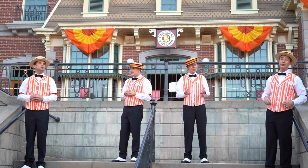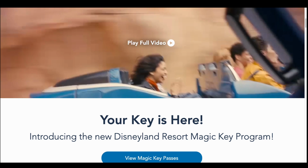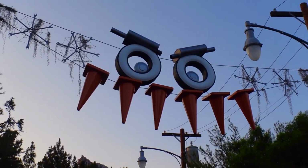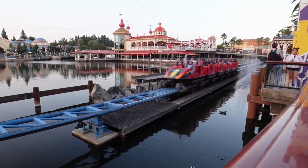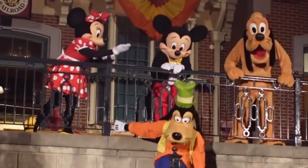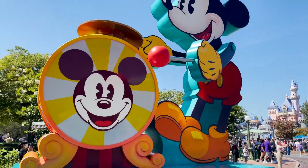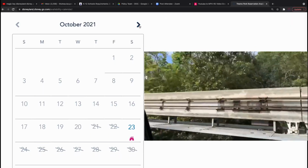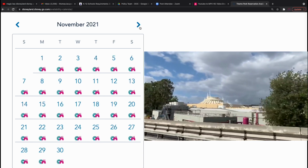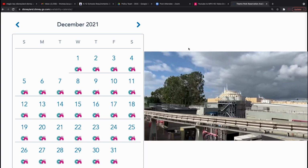The other major news has been the availability of reservations. The choice to buy a Magic Key, the new annual pass, is not that easy of a decision to make. As you should know by now, you have to get a reservation to get into the park. And one thing is for sure, overall demand is high across the board. If you buy a traditional ticket at full price, the availability looks like this. Pretty darn wide open for you to come almost any day you might like this holiday season.